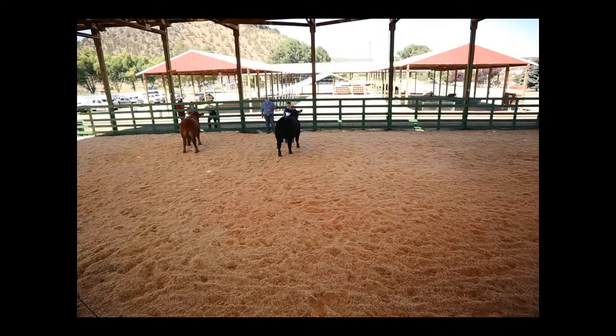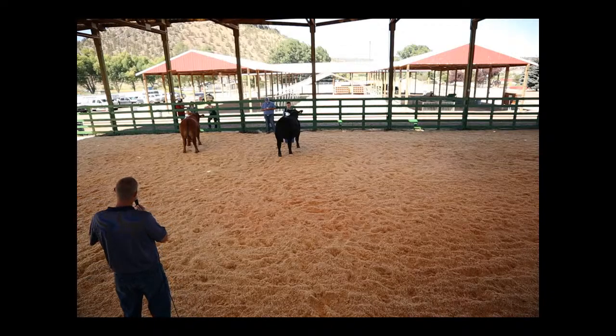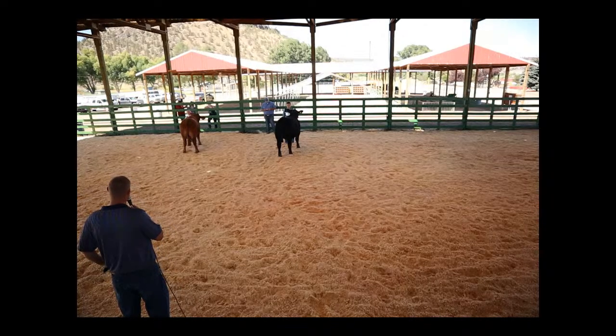Relative to showmanship, I think it's close. There's some give and take in those two steers, those two showmen. The young lady is going to be your class winner. I think just a little more control over that steer. You've worked with him at home. He's very calm, and for a big steer not to throw you around, that's a good thing.